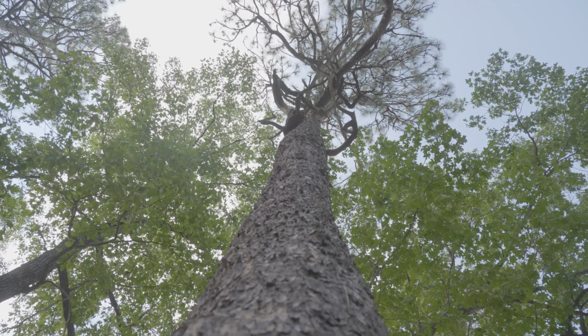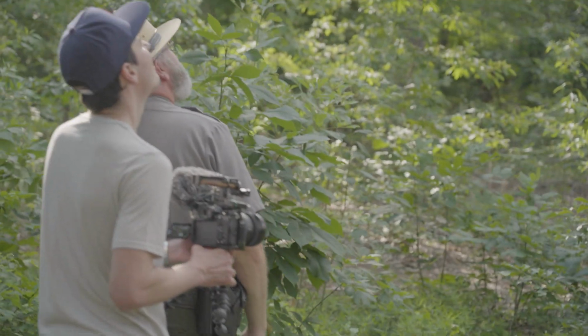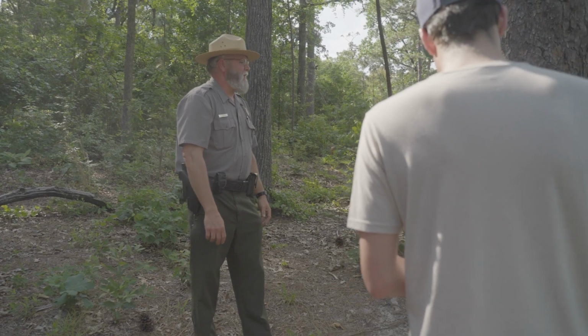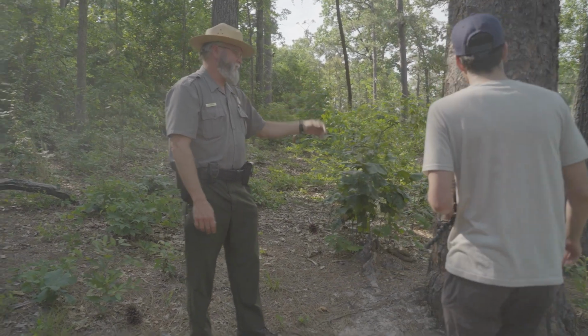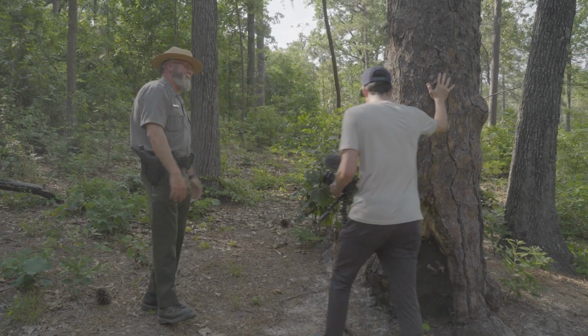That is your 474-year-old longleaf. There she is. That's her. This is the oldest living that we know of. Can I touch it? Yeah. You can give it a hug. Be a tree hugger, man.